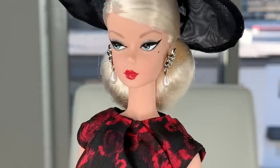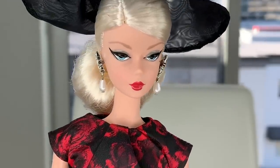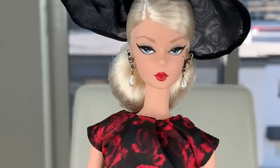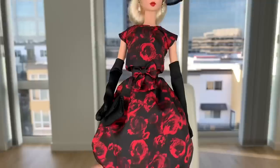Beautiful jewelry, beautiful makeup, love the red lips, dye, of course, for that gorgeous Silkstone face. Oh, I miss these girls so much. I actually really am enjoying the platinum hair with this color combination. And her little ensemble is really, really pretty.